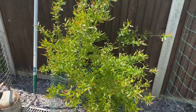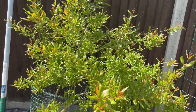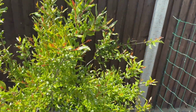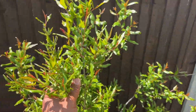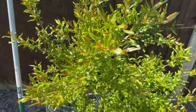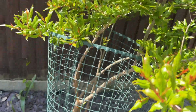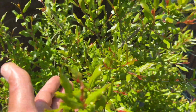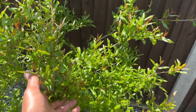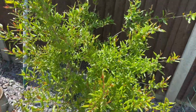Over here is my pomegranate tree, which I grew from seed several years ago. Beautiful tree. No flowers as yet. I mean, it's still quite young, but you can see that it's grown really well. It's looking nice and healthy. I did give it a little prune at the bottom, just so it'll be more tree-like. Although, I mean, pomegranates, they're really bushy shrubs, but you can train them into trees.